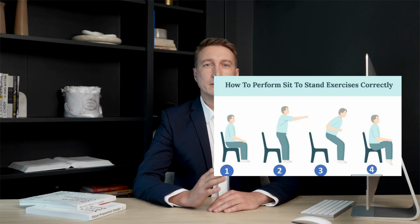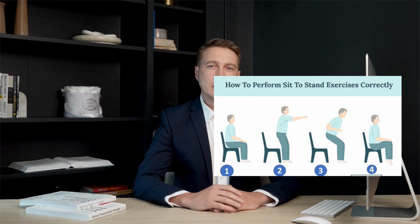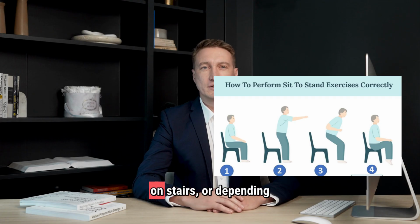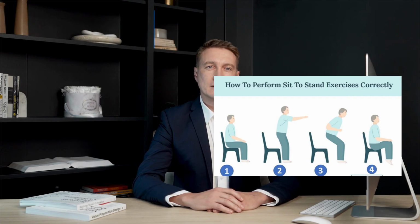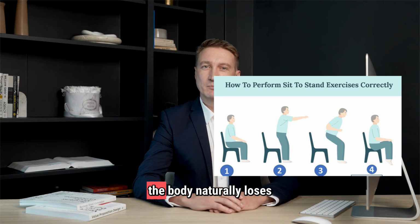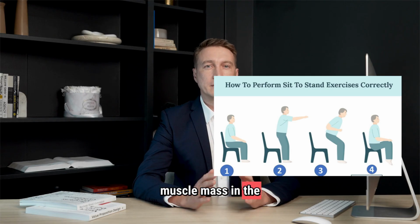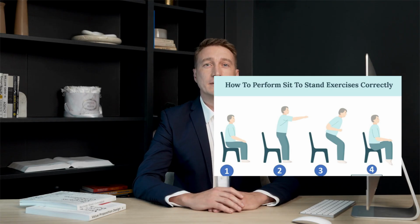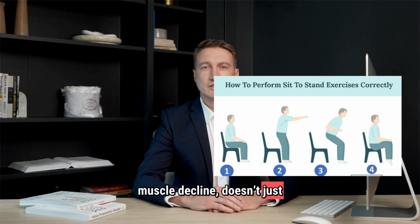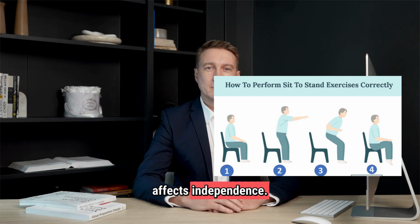And those muscles, your thighs, hips, and core, are the ones that protect you from losing balance, struggling on stairs, or depending on your hands to stand up from a chair. Why is this exercise so important? Because after age 60, the body naturally loses muscle mass in the legs faster than anywhere else. This process, called age-related muscle decline, doesn't just affect strength, it affects independence.